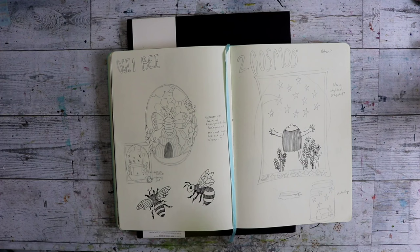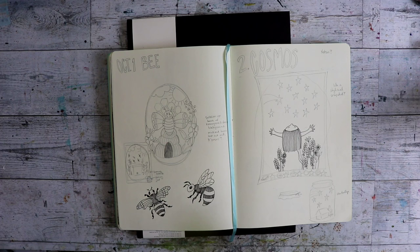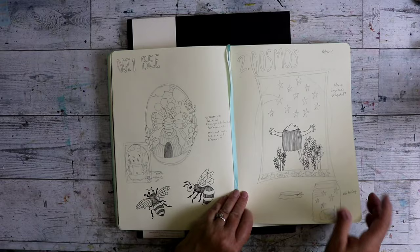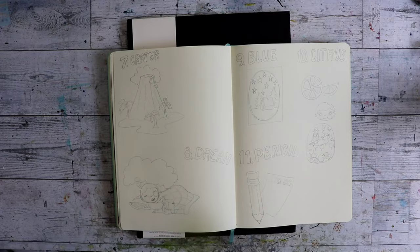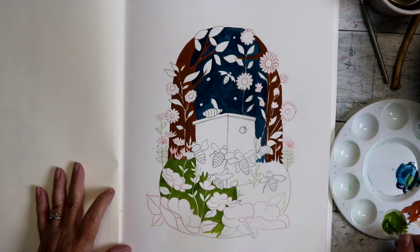I do really like day one as B, and I do really like these little bees, so I might use those somehow. So once I have these sketches started, then I formulate a plan or the parameters of the prompt for me. She has provided the prompt words, but then there's lots of leeway in what I do with that. So I have set some themes for myself.